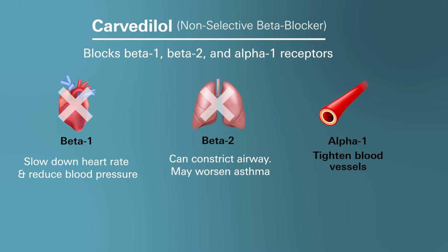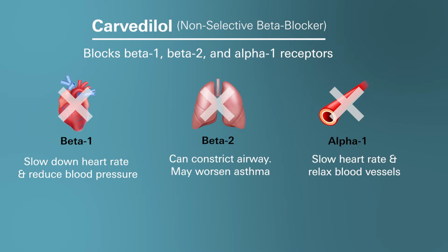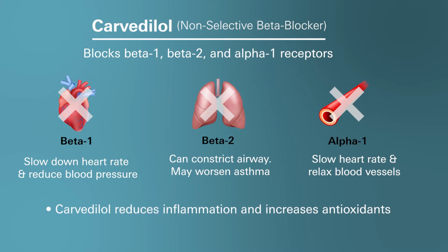Carvedilol also blocks alpha-1 receptors, which are responsible for tightening blood vessels and increasing heart rate. By blocking these receptors, Carvedilol further slows your heart rate and relaxes blood vessels, thereby lowering blood pressure. This medication also has antioxidant and anti-inflammatory effects. Oxidative stress and inflammation are known contributors to heart-related issues. By reducing inflammation and increasing antioxidants, Carvedilol may provide additional benefits for heart conditions.